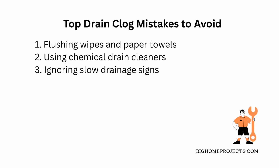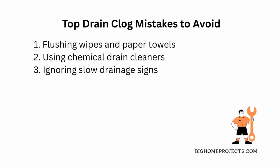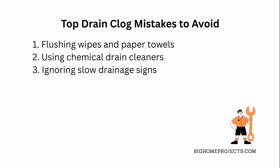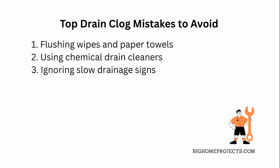One of the biggest mistakes people make with clogged drain pipes is flushing paper towels or wipes, thinking they are safe. These materials don't break down like toilet paper and jam pipes easily. Another common issue is relying too much on chemical drain cleaners. They won't dissolve wipes and can damage your plumbing system over time. Lastly, ignoring early signs of slow drainage often leads to bigger blockages and expensive repairs.